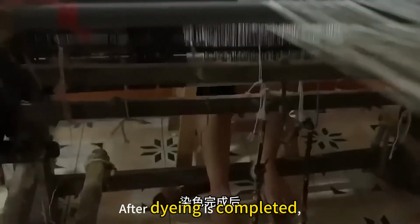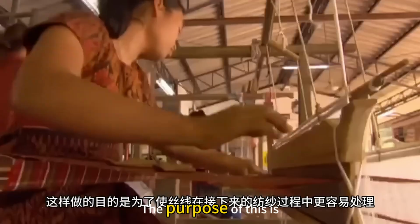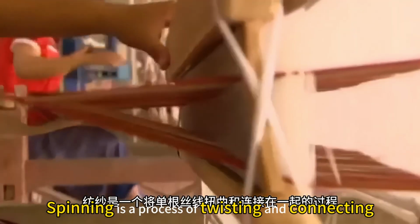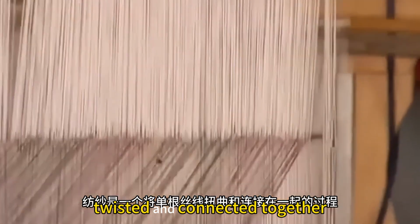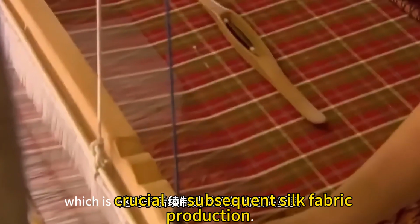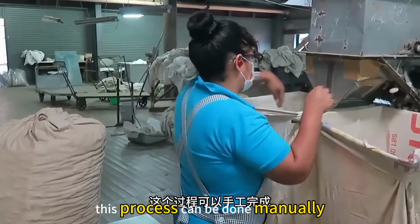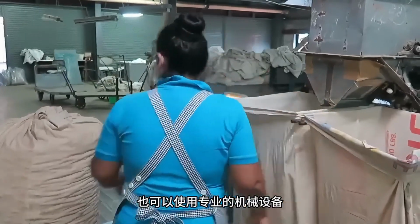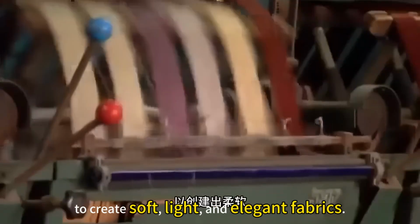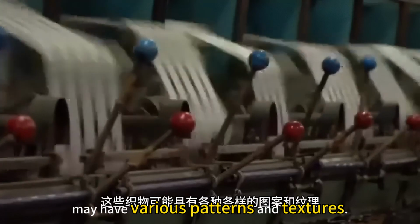After dyeing is completed, the next step is to wind the silk thread on a reel or spindle. The purpose of this is to make the silk thread easier to handle in the next spinning process. Spinning is a process of twisting and connecting together to form a stronger and continuous thread, which is crucial for subsequent silk fabric production. Depending on the production scale, this process can be done manually or by using professional machinery. After spinning is completed, the silk threads will be carefully intertwined to create soft, light, and elegant fabrics. These fabrics may have various patterns and textures.